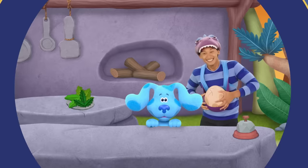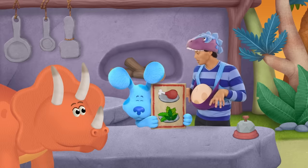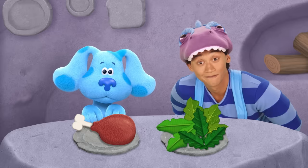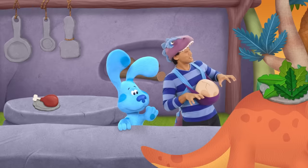Welcome to the Jurassic Diner. May we take your order? Hey there. We Triceratops are herbivores. Okay. Just a moment, please. Herbivore. What does an herbivore eat again? Meat? Or plants? Plants! Yeah! Order up! Thank you! Enjoy!